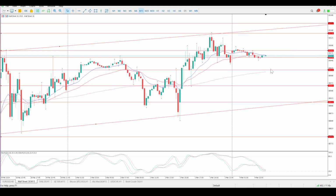Now, if there is a deeper pullback, which would be into 39.016, 3900 in other words, I'd want to see a pullback into 3900. That would be an opportunity to buy. This is also an opportunity to buy here, 38.964. And then this is also an opportunity to buy, which would be 38.910, 38.900. Even if we close this gap, that would also be an opportunity to buy.